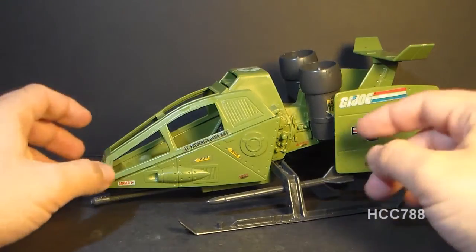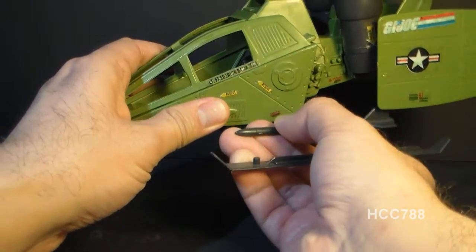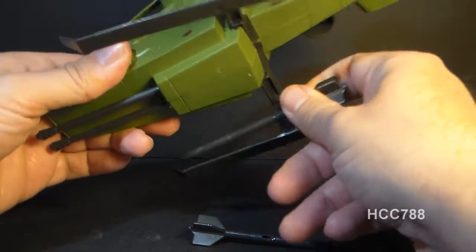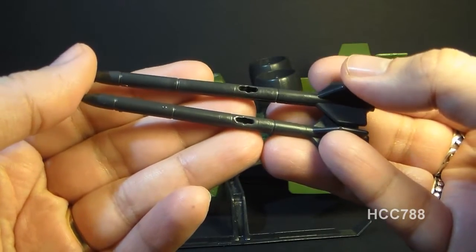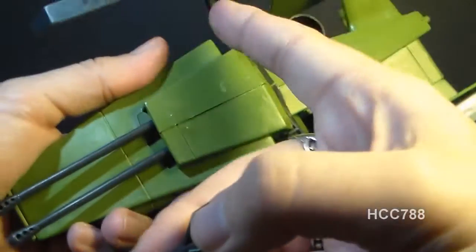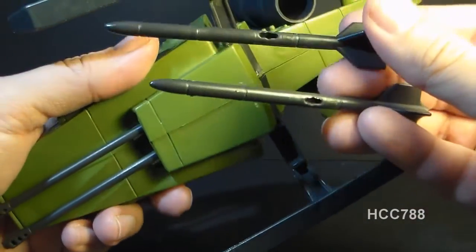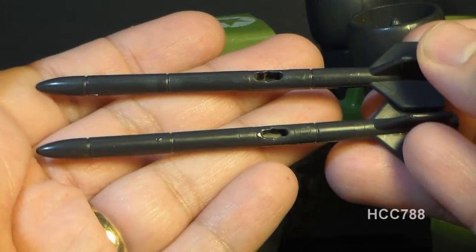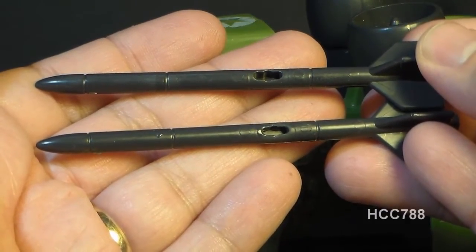Let's look at the parts and the features of the Skyhawk, starting with the missiles. It had 2 missiles, and they pegged in underneath here to the skids. Oh, geez. These missiles had very small slots, and they pegged into very small pegs on these skids, so they didn't stay on very well. These are always popping off. You have to be really careful of that. The blueprints call these signal processing air-to-surface rockets, or SPATs.